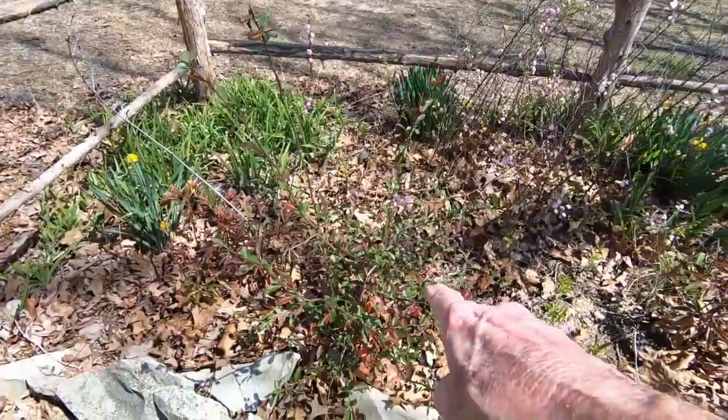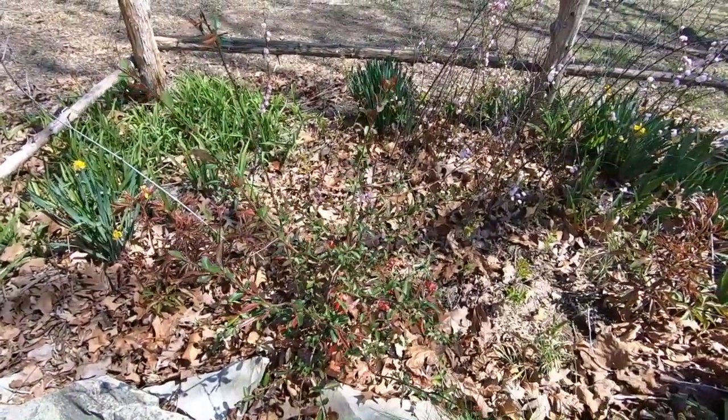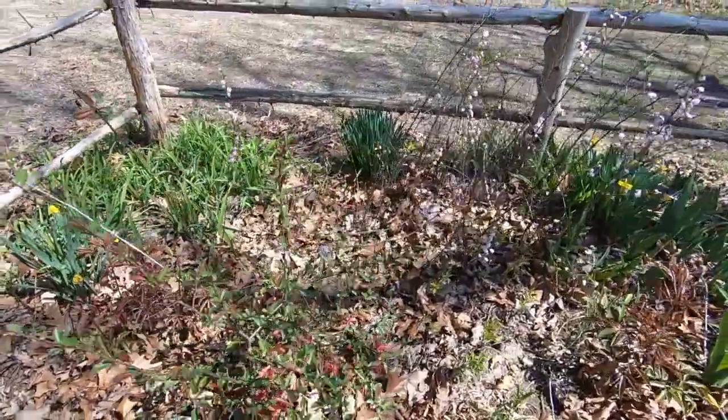I can't remember the name of that plant there, darn it. Well, anyway, I'll think of that later.